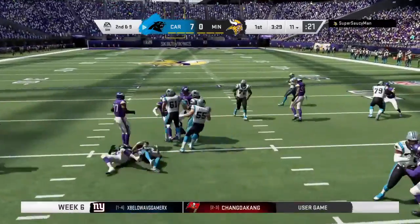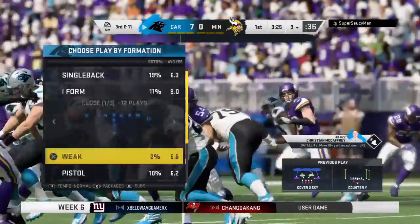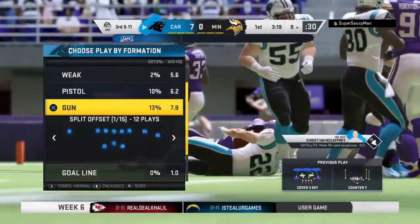On second down, McCaffrey. And he is met quickly in the backfield. Down he goes, folded like a lawn chair. This will be a 2-yard loss on the play. And that's going to lead to a 3rd and 11.